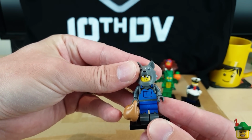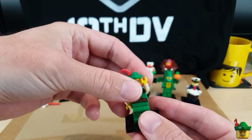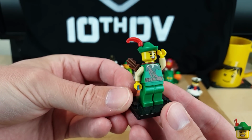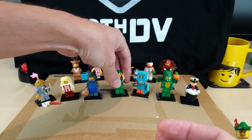So he's probably gone from about a 2 out of 5 to, well, a 5 maybe. Now, this minifigure is absolutely perfect in every way. Oh, hold on, it's me. Bit of a mistake there.